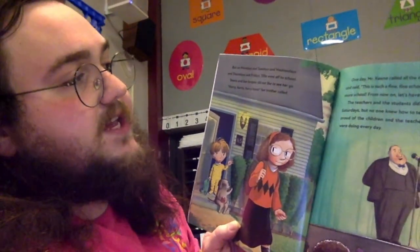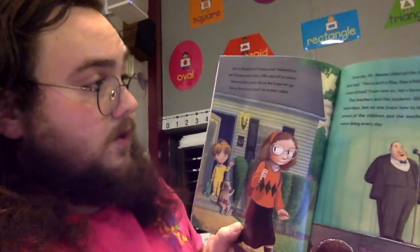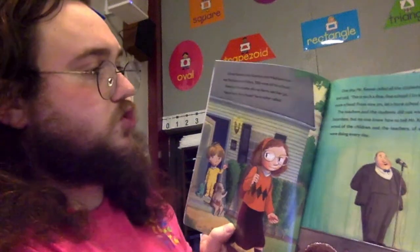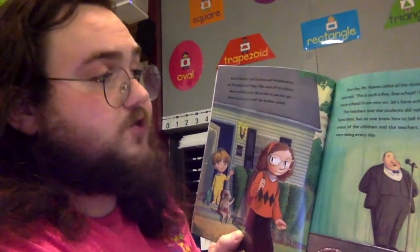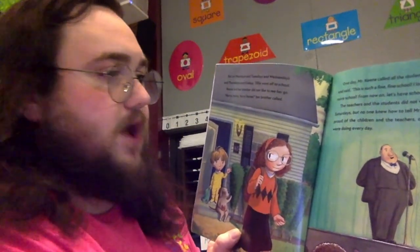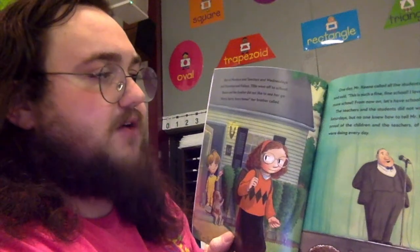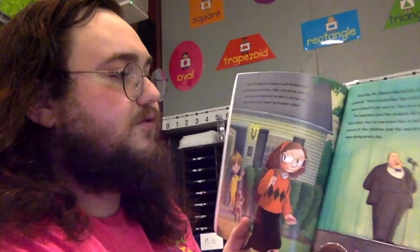One day, Mr. Keene called all the students and teachers together and said, "This is such a fine, fine school. I love this school. Let's have more school. From now on, let's have school on Saturday, too." The teachers and the students did not want to go to school on Saturday, but no one knew how to tell Mr. Keene that. He was so proud of the children and the teachers, of all the learning they were doing every day.